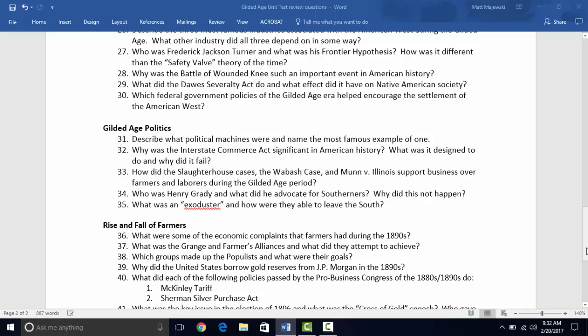All right, so Dawes was pretty harsh. What federal policies of the Gilded Age helped to encourage settlement of the West? Oh, okay. Well, we've got the Pacific Railway Act, right? The Transcontinental Railroad is massively important in building new towns and cities, right, that were connected to the railroad. The Homestead Act, which massively opened up, if you remember, homestead farmers, right, who are able to settle in these areas, oftentimes for the first time.